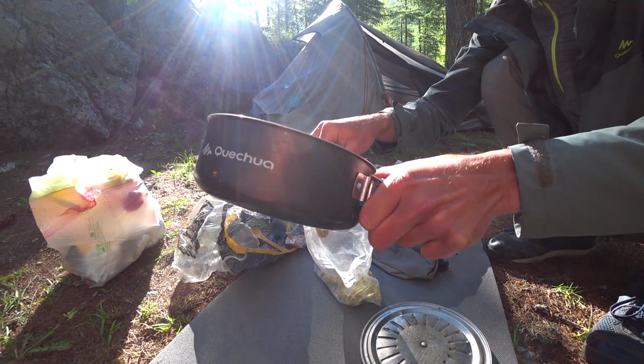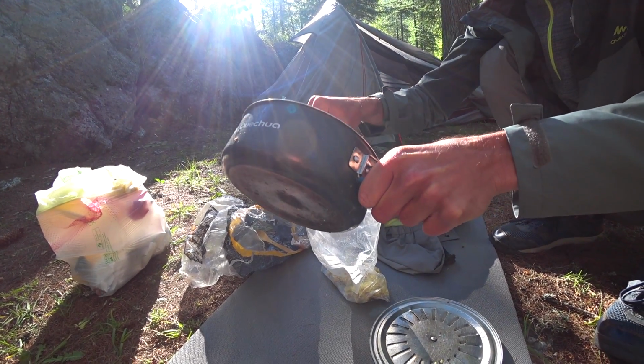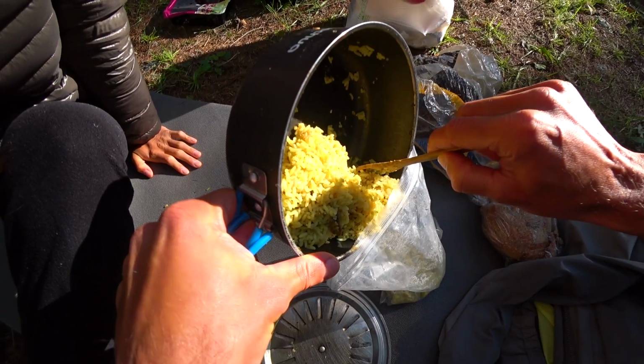That's how we're storing the leftover food for having the middle day lunch on the top of the hill, right?